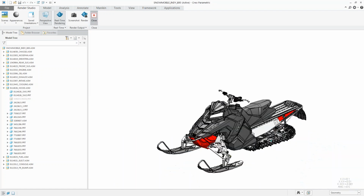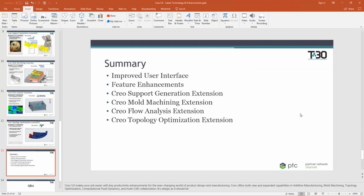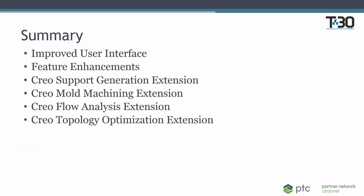Okay, and that was some of the basic new features to Creo 5, some of the new enhancements and productivity tools. So I'm going to jump back to the PowerPoint here and go over a summary of what was introduced. So as you can see, Creo 5 is a new or enhanced tool that makes your job a lot easier. So PTC has made an effort to include lots of different key productivity enhancements that can make your modeling process much faster and your design and manufacturing process faster as well.